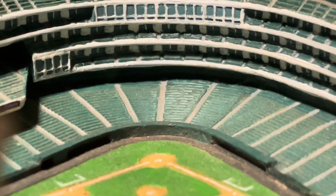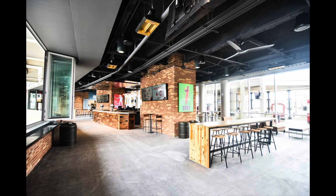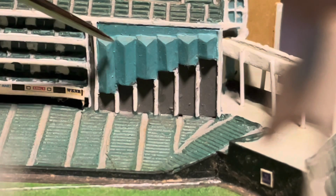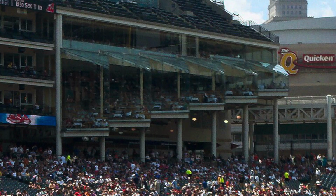Now for 2015, basically this entire group of sections under the overhang and the walls there were completely blown out and turned into the home plate club, which was just for season ticket holders. Here you also have the Terrace Club restaurant, which is currently in the process of being replaced and turned into an outdoor area. It looks like it'll probably be fairly nice, but it is quite sad to see what was once a very popular and elegant part of the stadium being dismantled.